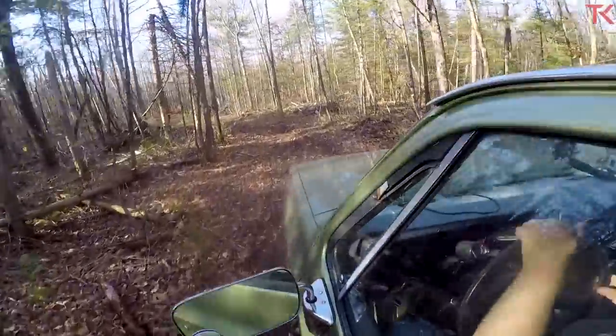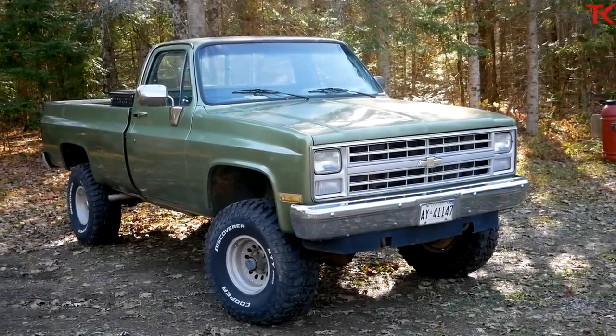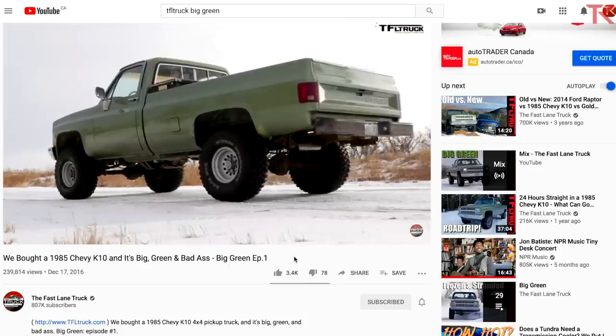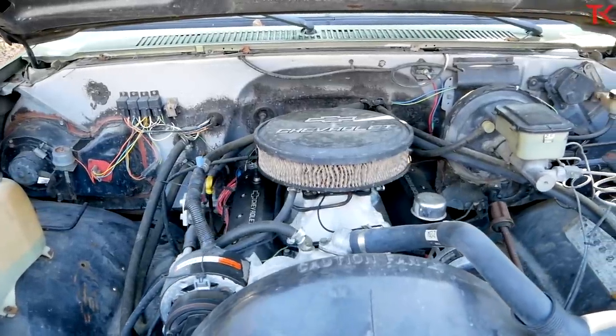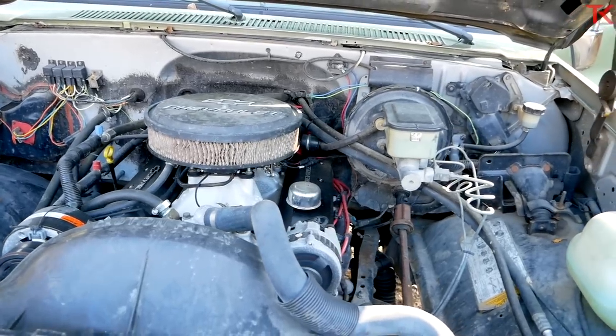So first of all, if you've never seen this truck before, this is my 1985 Chevy K10. This truck was actually purchased by Roman Mica over on TFL Truck, and the boys bought it and then modified it. It was already lifted when they got it, but they got General Motors to donate a brand new ZZ6 crate engine. So under the hood is a brand new, well, about 4 or 5 years old now, 350 V8, a 5.7 liter V8, making 400 horsepower at the crank. Once it gets through there, who knows exactly what I'm making, but a lot more than the standard 305 V8 did, I can tell you that.